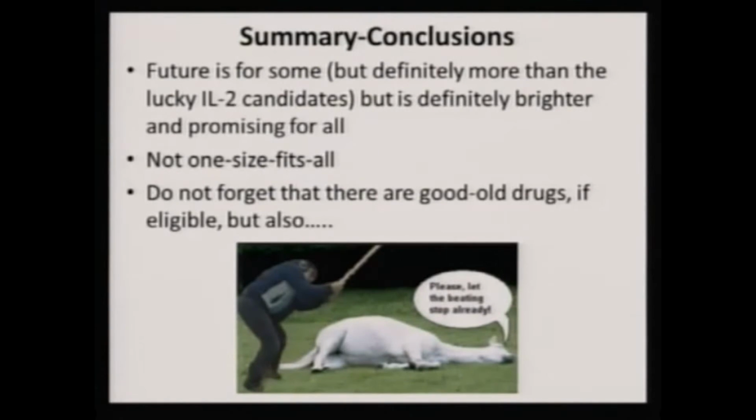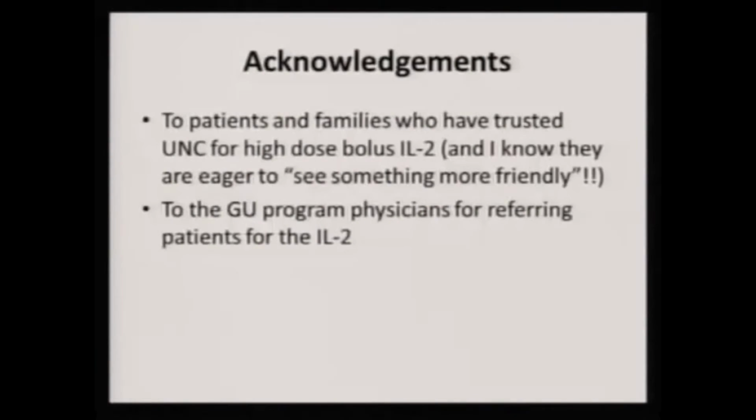But if the patient is in an advanced stage of disease, you just cannot beat a dead horse with any immunotherapy, in which case you have to use other types of treatments. So these treatments are not for everybody.